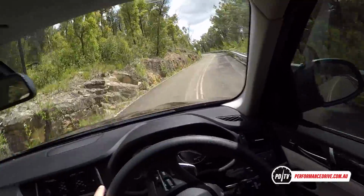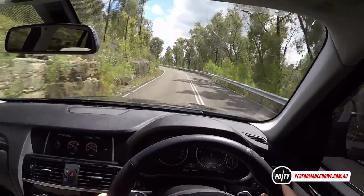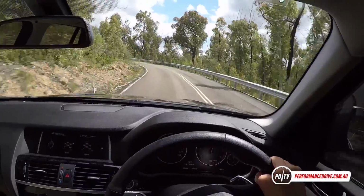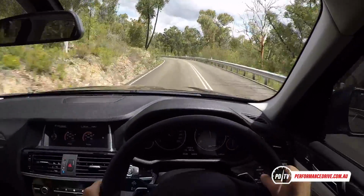You got throttle blipping on the downshifts, just like a sports car. Yeah, it's lots of fun.